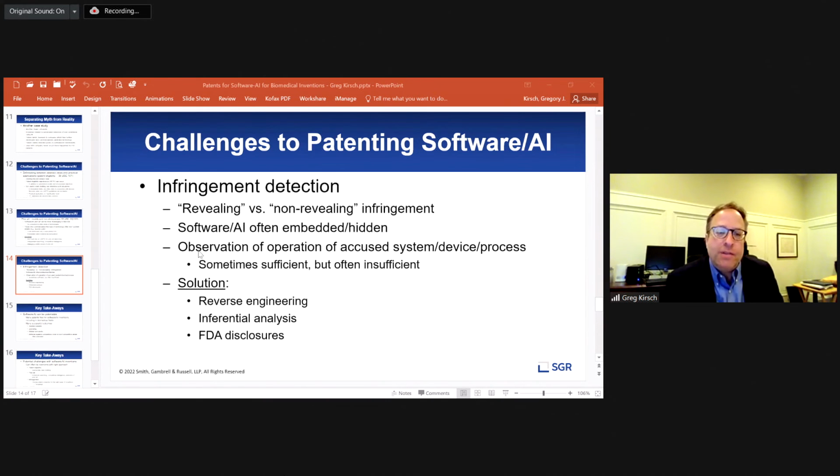So sometimes just observing the operation of an accused system, a competitor's device or process, may not be enough. You may not be able to figure out what's actually happening, especially if it's software related, kind of in the bowels of the device itself, because this is embedded software.